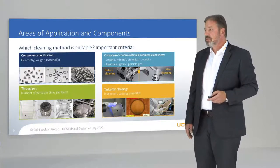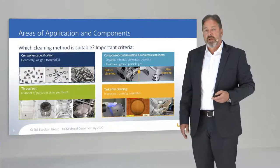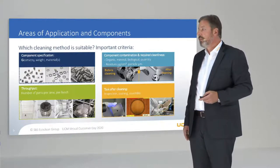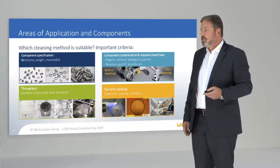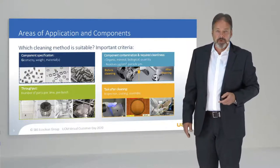Further important is the throughput, how many parts per time or per basket, which is very interesting and necessary to know. The task after cleaning also matters, meaning if you want to inspect, coat, or assemble in a clean room area.